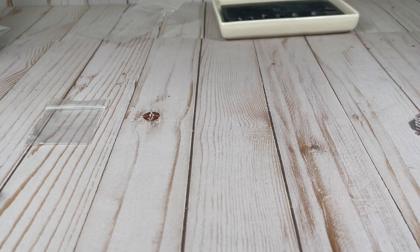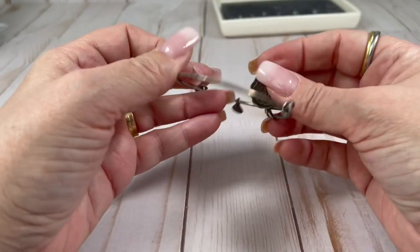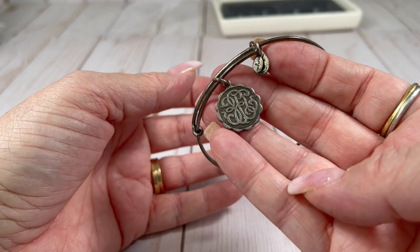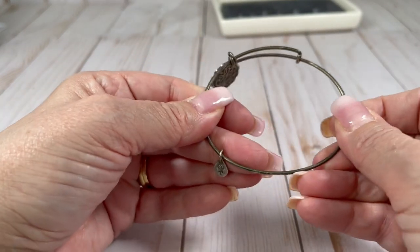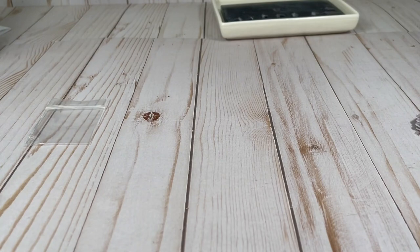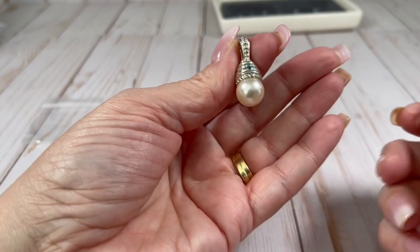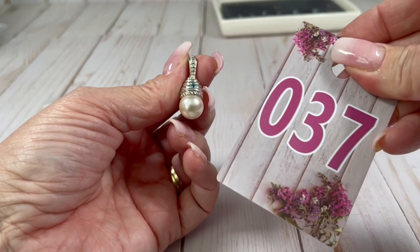Okay, and then the Alex and Ani in sterling. That's so cool. Is that someone's name? Someone's initials? A monogram? There we go. Let's go 10 on the sterling Alex and Ani. And let's see, the enhancer by Judith Ripka. Let's go 12 on the enhancer by Judith Ripka.